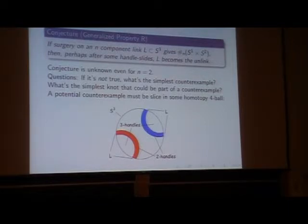So it's a nice borderline problem involving 3-manifolds, 4-manifolds, and the number 2. I mean, what could be lower than that? Well, 1 could be lower, but that's already done. So it's a natural thing to think about. And one way of thinking about it, since no one's been able to prove it, is, well, perhaps it's wrong. Perhaps there are counterexamples. So then the natural question is, if it's not true, what's the simplest counterexample we could find, or at least the simplest plausible counterexample?